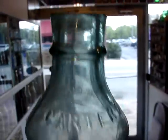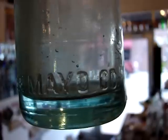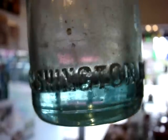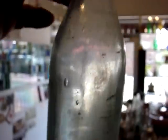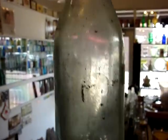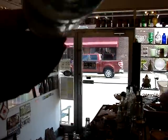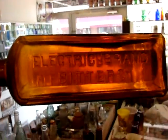And then a Carter's Ink. Then we got the F.E. Mayo Company. And that's from Washington, North Carolina. I don't recall seeing one of these before, but it's basically unembossed in the most important areas. So maybe $10 if I'm lucky. Electric Brand Bitters. Not exactly a rare one, but maybe $20.